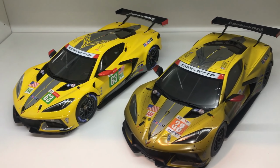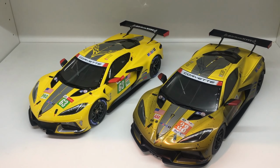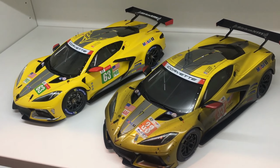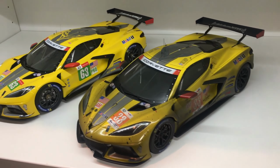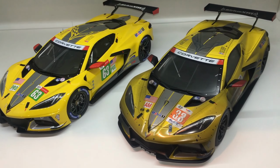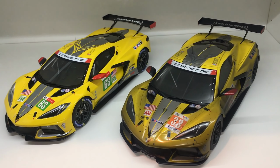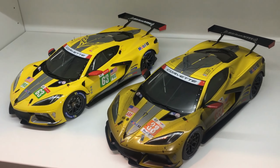And of course, something like this, having both of these, would make a great display. And that is definitely something I think a lot of collectors would probably do with these. Would have been even more interesting is if I could have had or found the 33, which is available, by the way. One clean and one dirty. I just didn't want to have the same 2 cars.